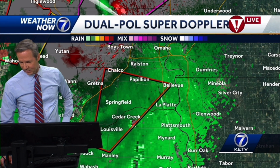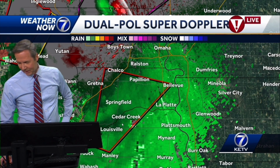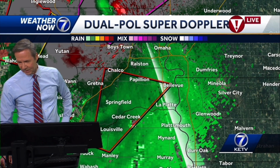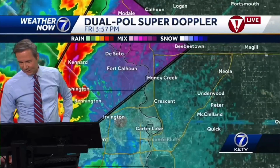I'm looking down here. I want to see what the radar looks like as far as velocity. There is a little bit of a couplet there in that area around Cedar Creek, and it doesn't show that there's as good a circulation. Pretty good circulation there around Wahoo from another storm that's out there, but the confirmed tornado, and we know that this is still on the ground.